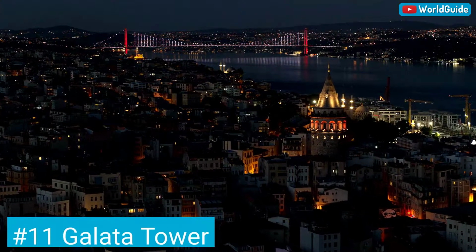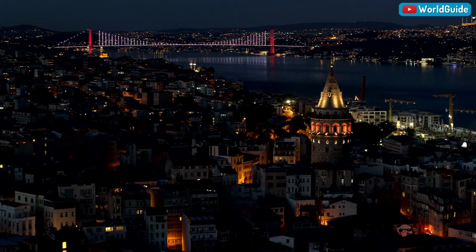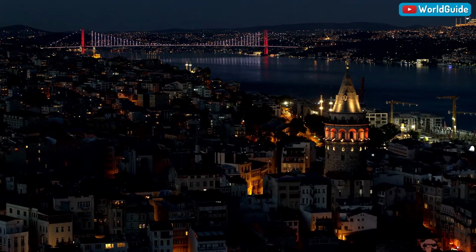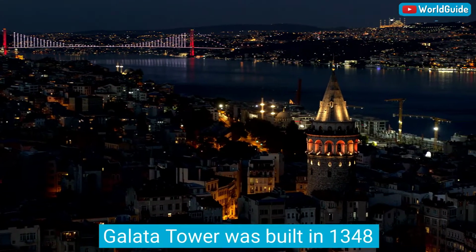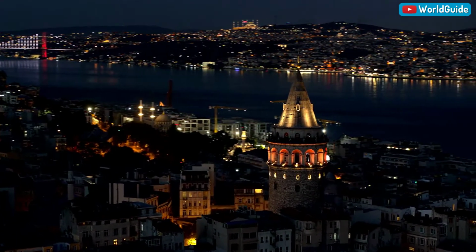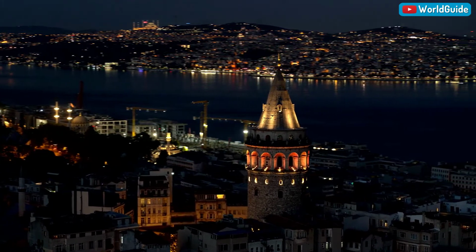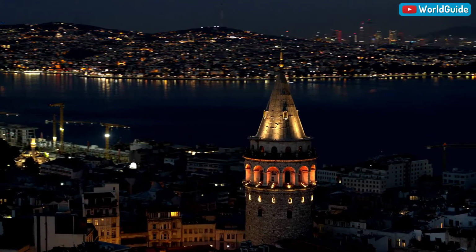Number 11. Galata Tower. The Galata Tower, called Christi Turis by the Genoese, is a medieval stone tower in the Galata/Karaköy quarter of Istanbul, Turkey, just to the north of the Golden Horn's junction with the Bosphorus. It is a high, cone-capped cylinder that dominates the skyline and offers a panoramic vista of Istanbul's historic peninsula and its environs.